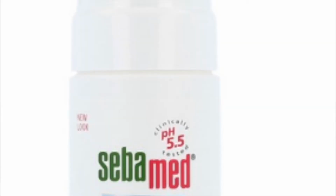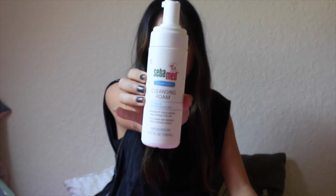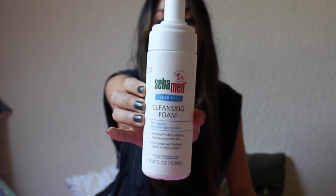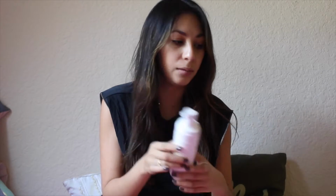Another one that I actually use, this one came from a brand collab. It's Sebamed. I don't know if I'm pronouncing it correctly, but I really love this brand. It balances your pH levels, and I really feel like it's just a really cleansing light formula, and I love this cleansing foam especially.